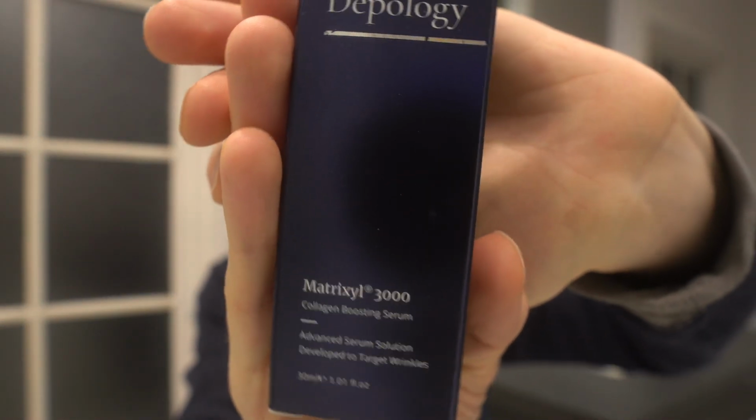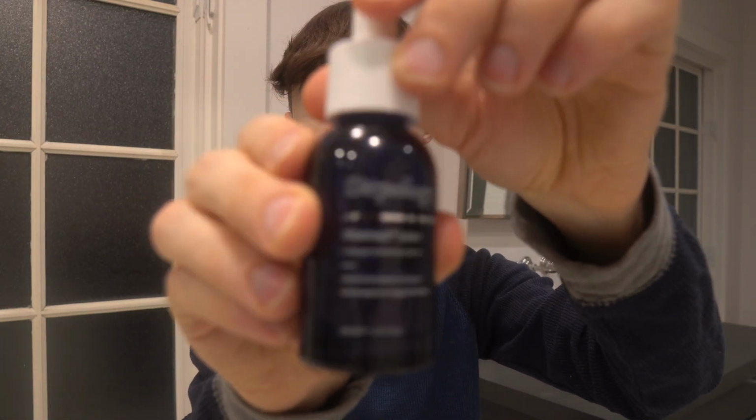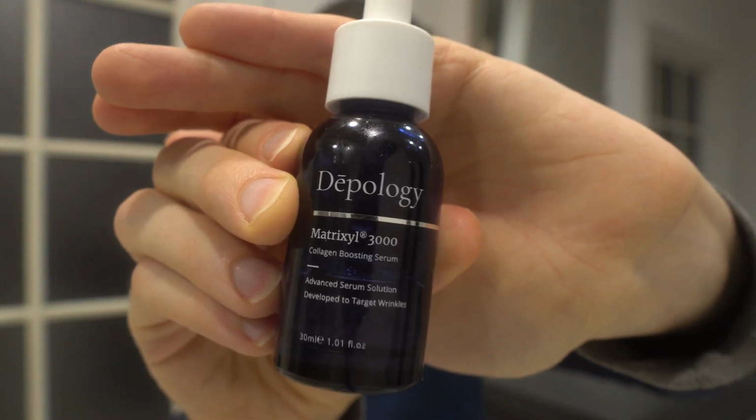And tonight I also use the Depology Matrixyl 3000. This is a serum, so I just use about 3 drops of the serum, but Matrixyl is a biologically active peptide. In some clinical studies, in vitro and in vivo in human skin, it's been shown to improve collagen synthesis, and it helps to reduce fine lines and wrinkles, improve the firmness and elasticity of the skin. So fantastic anti-aging serum in my opinion.